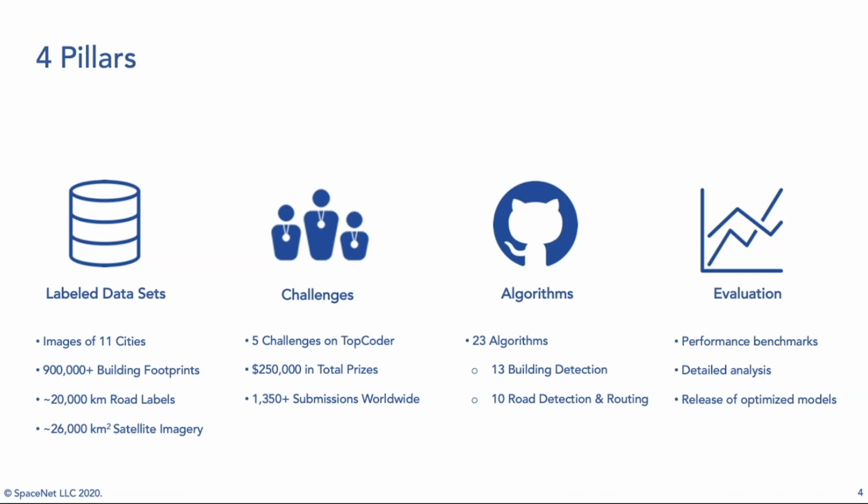To date, on the data sets, we have 11 geographic areas. These are focused specifically over cities. To date, we've also hosted now 6 challenges, which total $300,000 in prize money. We have open sourced 23 algorithms, and in the next couple of weeks, we'll be adding 5 more, which are coming from the SpaceNet 6 challenge. And you can find our detailed evaluation in both papers and blog post series, which we will be providing links to later. Next slide.